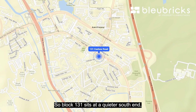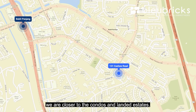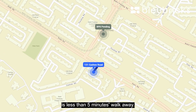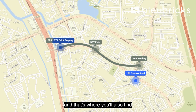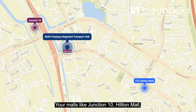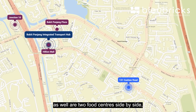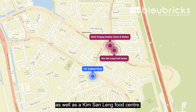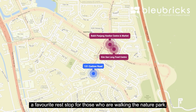So block 131 sits at the quieter south end, away from the HDB cluster at Bukit Panjang. We're closer to the condos and landed estates. Plenty of amenities around. So like I said, Pending LRT station is less than 5 minutes walk away. That's 2 LRT stops to Bukit Panjang MRT, and that's where you'll also find the Bukit Panjang Integrated Transport Hub, your malls like Junction 10, Hillion Mall, Bukit Panjang Plaza, and just across as well are 2 food centres side by side. You've got the Bukit Panjang Hawker Centre and Market, as well as the Kim Sang Ling Food Centre. This was newly renovated last year and is a favourite rest stop for those who are walking the nature park.